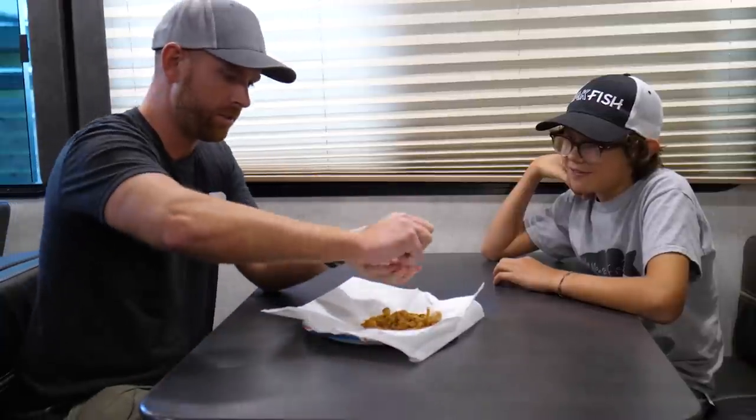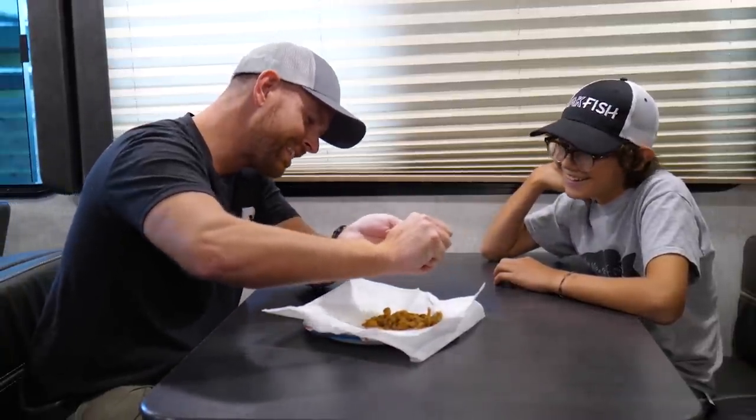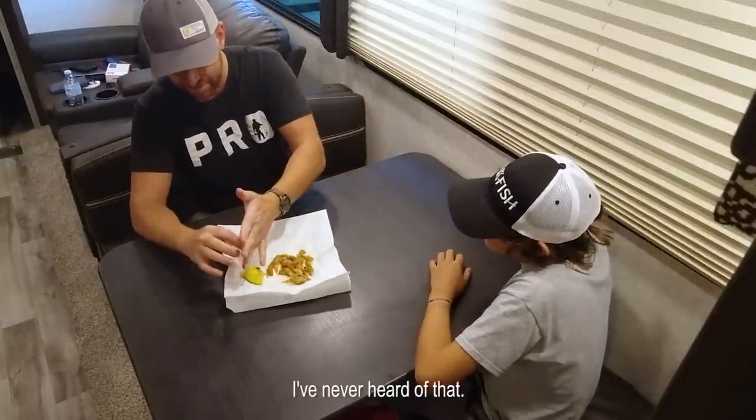You always want to squeeze lime through your fingers. Lemon, lime, tomato. Squeeze a lemon through your fingers to catch the seeds. I've never heard of that. Yeah, so the seeds don't get on your stuff. And now these are ready to go.